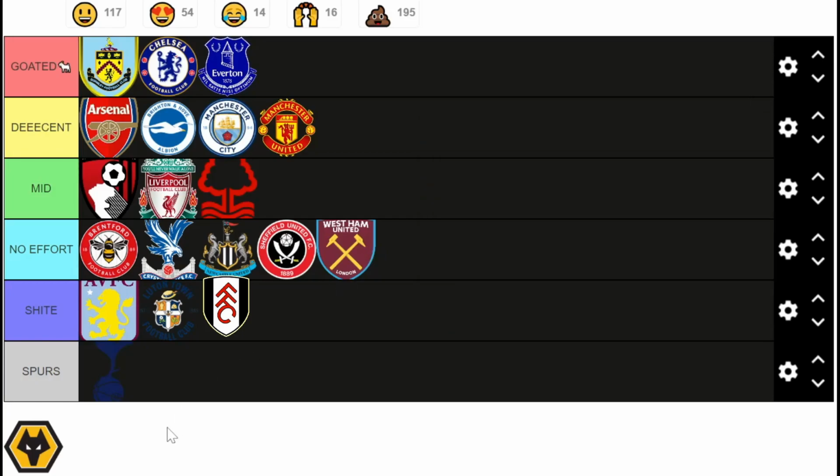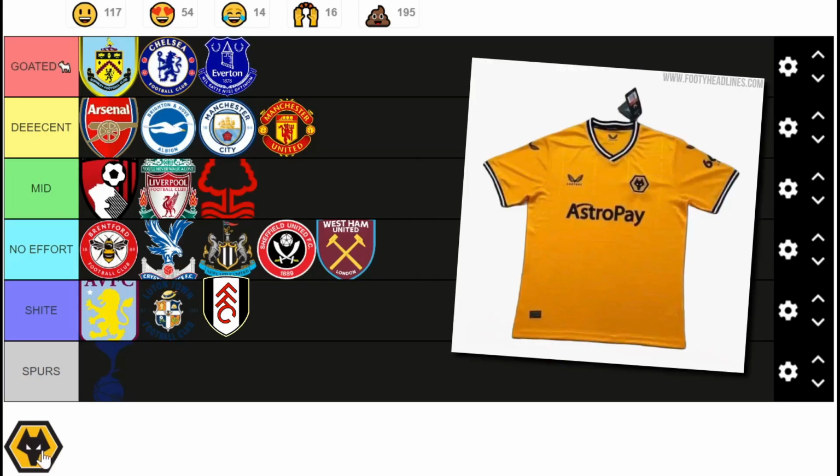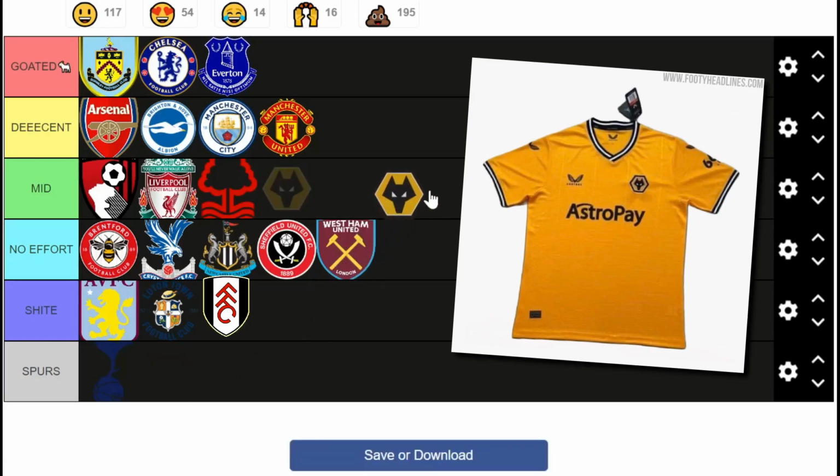Now we head to the final one, Wolves, the last one to be actually released, and I am not very much a fan of the kit. Wolves definitely not going to be a gorgeous shirt, and I don't think that it's going to be a decent shirt. But for Wolves, it's going to be the mid or no effort, and I think I'll just drop it in no effort there, as I think that is right for the club then.